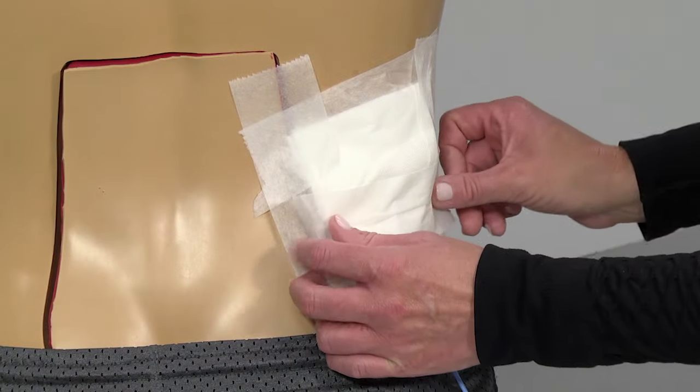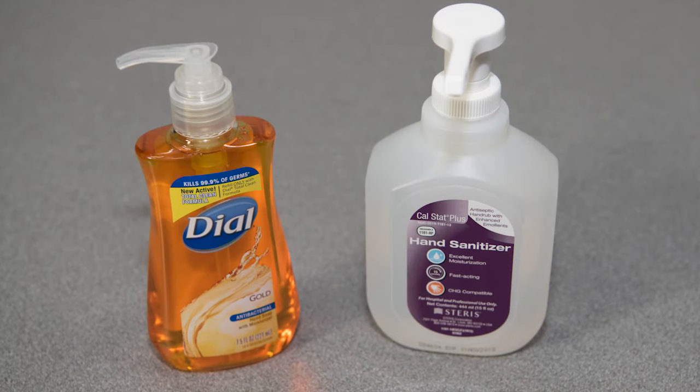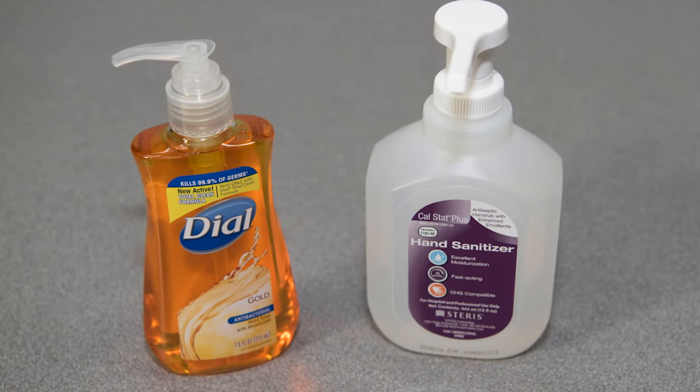Here's what you need to change your tube dressing. 4 gauze dressings, tape, scissors, mild liquid soap and water to wash around the tube, such as antimicrobial unscented soap like Dial or Cetaphil, paper towels, soap or hand sanitizer to wash your hands.